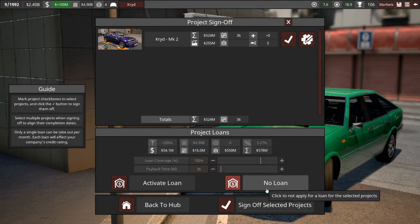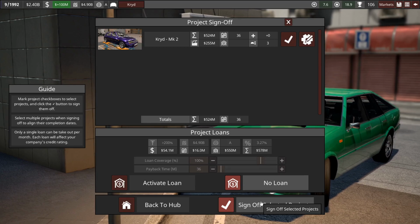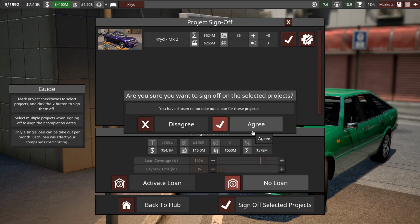We're not going to take any more loans, and this is going to be the last big project we're going to do until we make some more money. So let's sign off on this project.